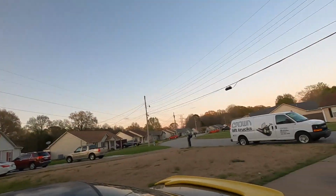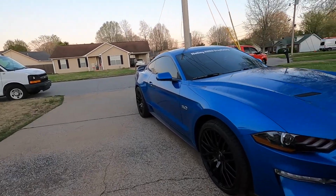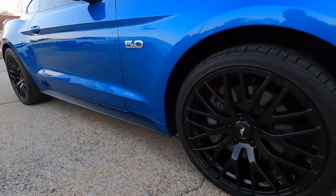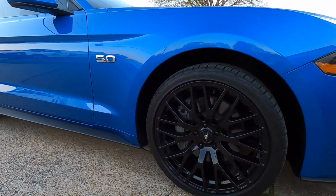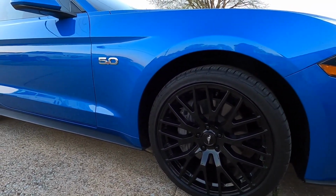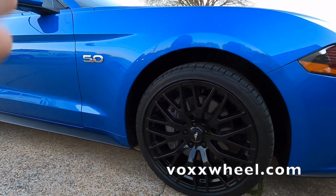But before we go, check this out. I haven't really put this on camera since I've got these wheels. These are 20-inch replica wheels I picked up from Andrew. He had them on his car, and he said something about getting another set of wheels, and I told him I'd buy these off of him. I believe these are Vox. I'll get the info from him and put a link down in the comments.